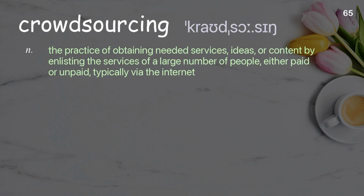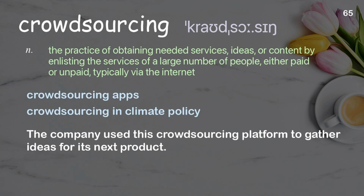Crowdsourcing. The practice of obtaining needed services, ideas, or content by enlisting the services of a large number of people, either paid or unpaid, typically via the Internet. Examples: Crowdsourcing apps. Crowdsourcing in climate policy. The company used this crowdsourcing platform to gather ideas for its next product.